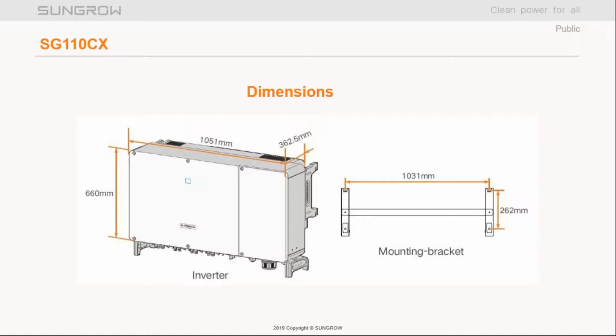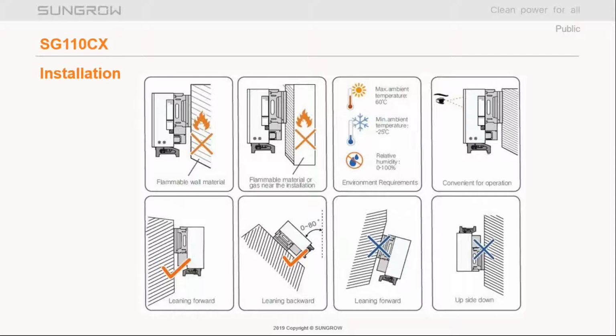These are the dimensions which you need to consider before installing the inverter. You must make sure the inverter is installed upright, at eye level. It should not be on a slanted or inclined plane on the wall. Also, you need to consider that it should not be installed near flammable material or any gas.